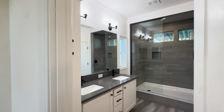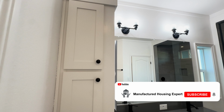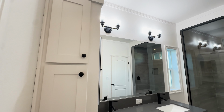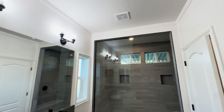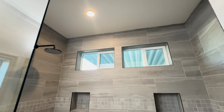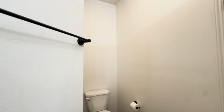The attached master bathroom is impressive, with his and her sinks featuring the same farmhouse style as the guest bathroom. There's also plenty of storage on the side and a large standing shower with a rainforest shower head. We even have 2 windows above the shower and an additional light. Small details that make a big difference. And to top it all off, there's a walk-in closet.